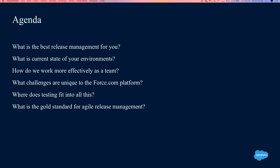So the agenda for this morning: we'll go through what the best deployment management is for you. What is release management and how does it affect you? What's the current state of your environments? We're probably mostly existing Salesforce customers, and you've already got an investment in sandboxes, so understanding the state of that is a good starting point. As we scale up our Salesforce investment, we tend to start working in teams, bringing admins and developers together, and how do we do that effectively?